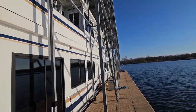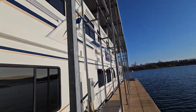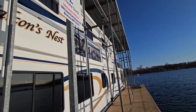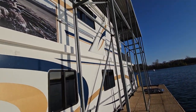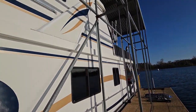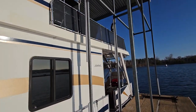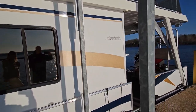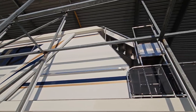And as you can see, this is a massive ship. It's got Conrad outdrives, four Cummins diesel engines, and three decks. Deck one, deck two, deck three.